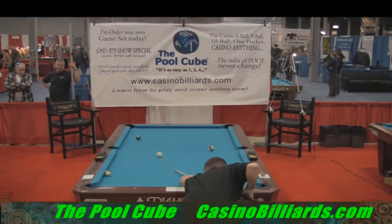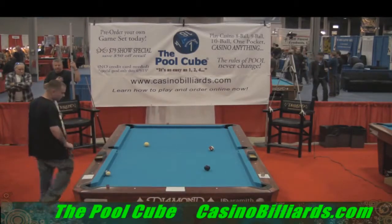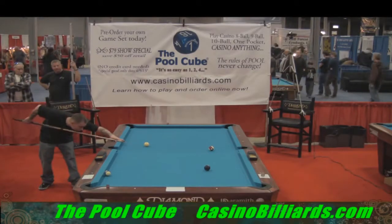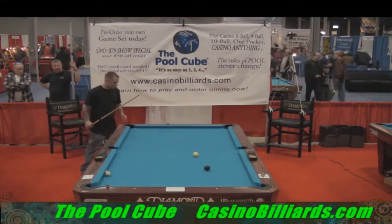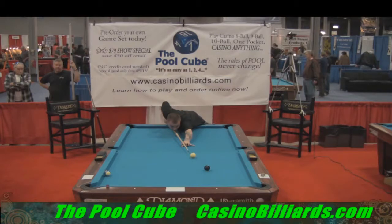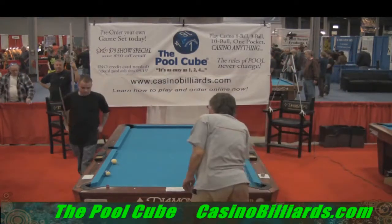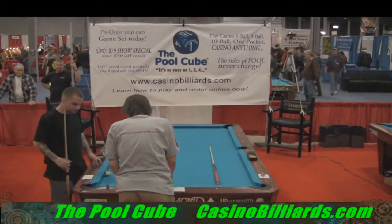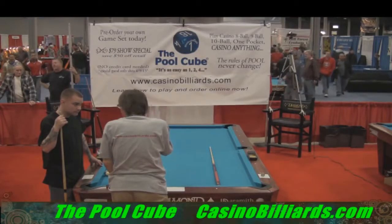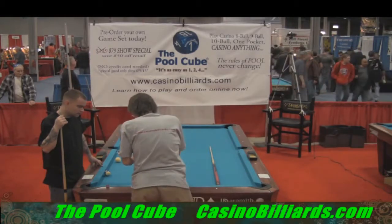This is our second rack using the big blind pool cube, which has a maximum bet of 32. We're currently at about 4. There are 3 pool cubes used to play the Casino Billiards game. We will play one more rack with the big blind cube, which is the second largest.